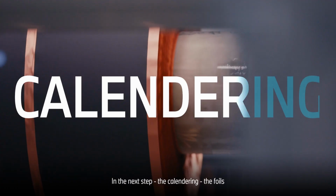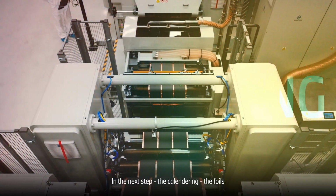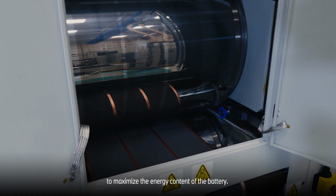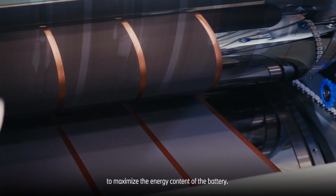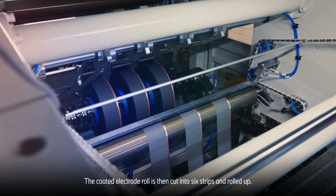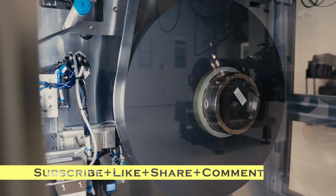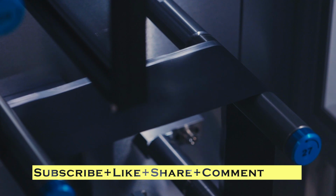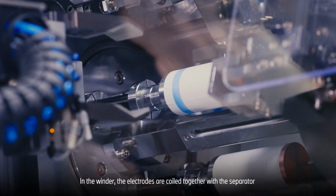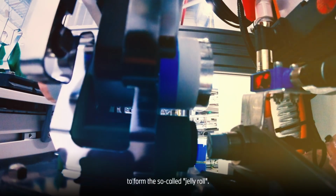In the next step, the calendaring, the foils are compacted by several pairs of rollers to maximize the energy content of the battery. The coated electrode roll is then cut into 6 strips and rolled up. In the winder, the electrodes are coiled together with the separator to form the so-called jelly roll.